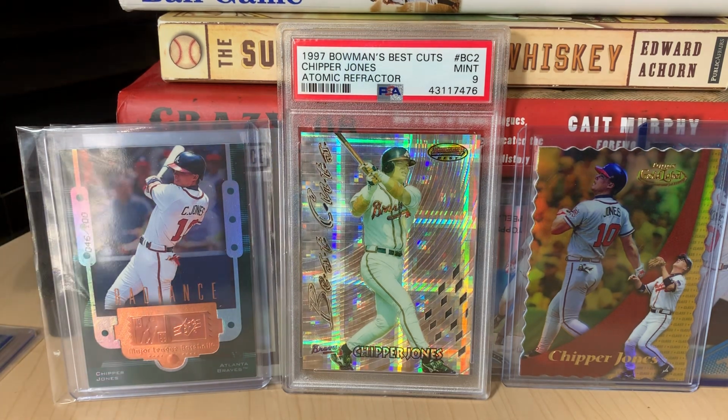It's a one card mail day, but it is a big one. Super stoked about this card. I don't want to say top 10 chipper cards, but probably a top 10 chipper card in my collection. I think if your player has a card in the set, you should definitely get it, which is a pretty limited set. I believe it's 24 cards.